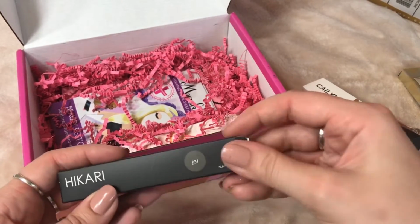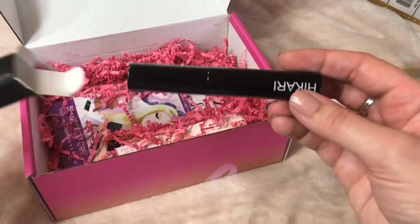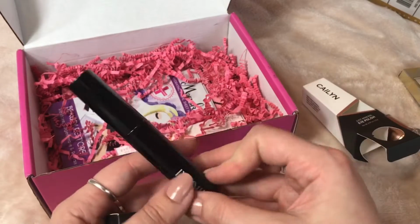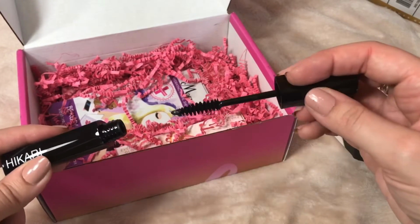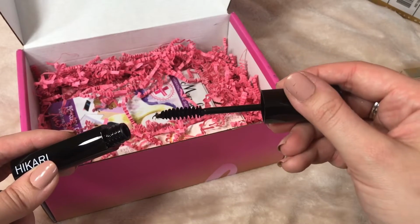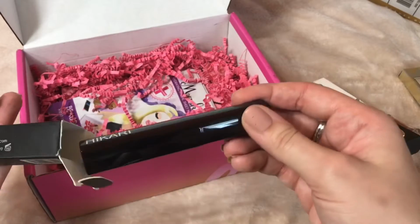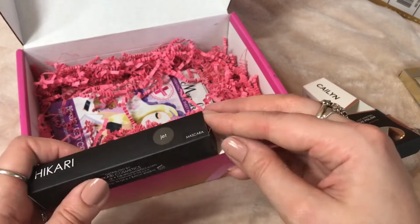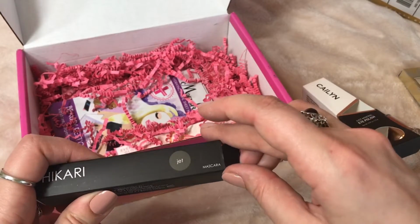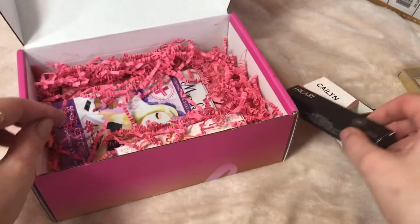Next thing is a Hikari mascara in the shade Jet. Now, I am going to pass this one along as well, just because I don't wear mascara at the moment. I do have lash extensions, so I'm not really supposed to use any mascara. But this is what the wand looks like, just in case you were wondering. I'm not going to swatch it. I'm not going to touch it. It's in the shade Jet, so maybe it's not black. It's more of a cool toned, darker brown. But I'm sure someone's going to get a lot of use out of this.